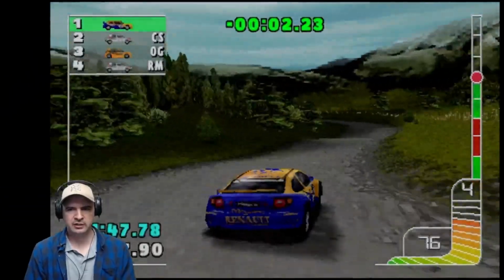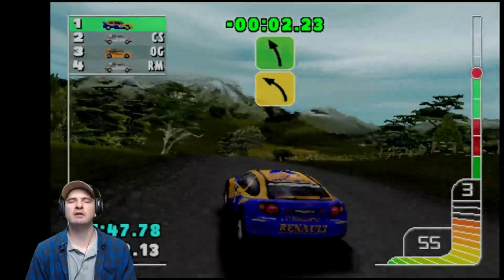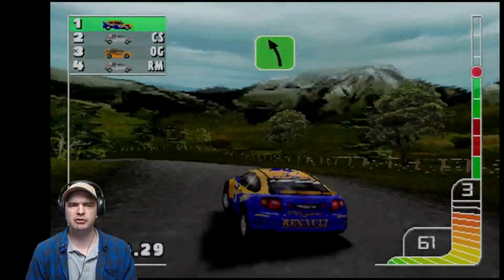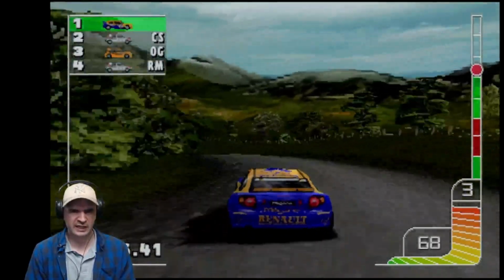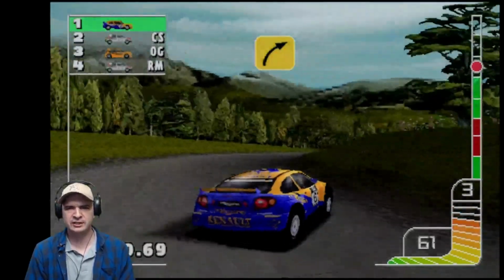It tells you on the right hand side how we are doing in terms of our progress, but of course the most important thing is at the top left. We're currently in first place. And apart from Destruction Derby 1 and 2, this is one of the first games I played where you can sustain some damage and also your car gets very dirty.